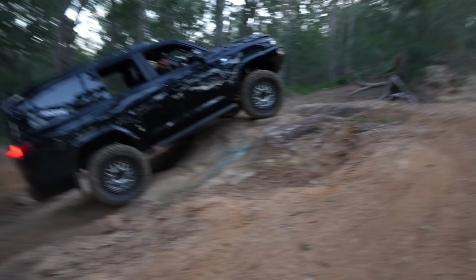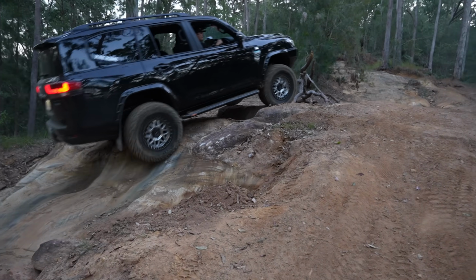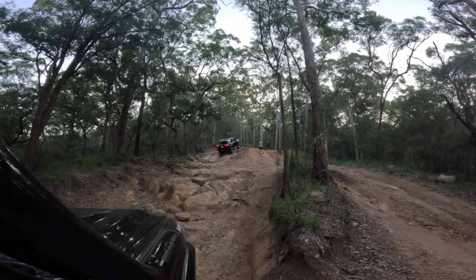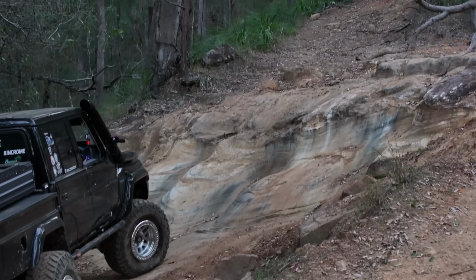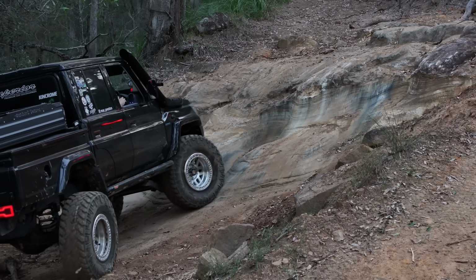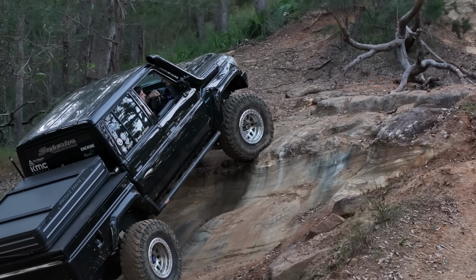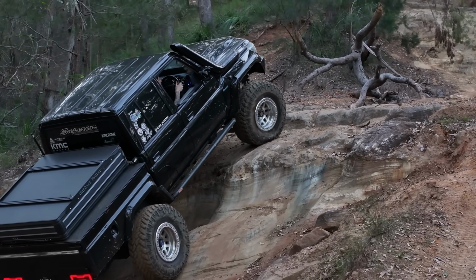There we go, facing the sky, holy. Oh no! That's gnarly. Woo, straight back on the horse. And this is actually where I spot he only has one front tyre turning on the 79, so that may have been a contributing factor.